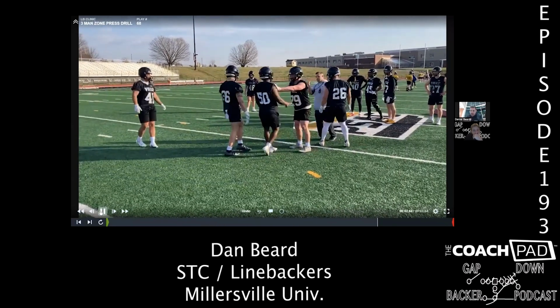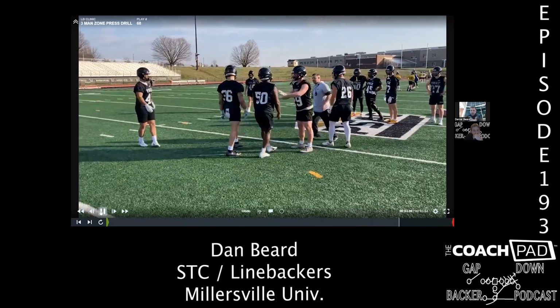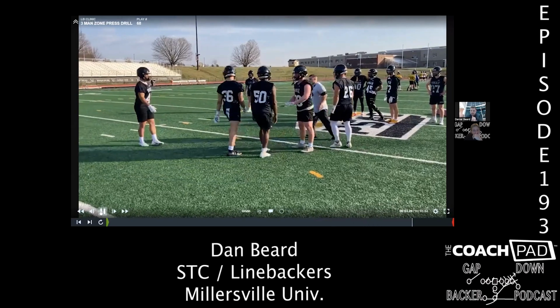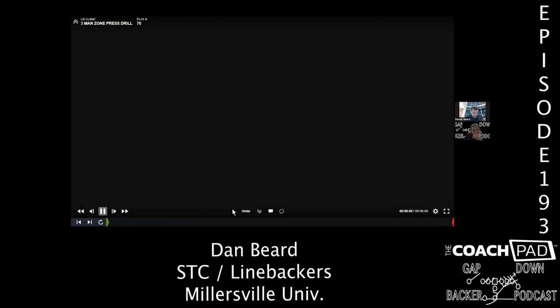So right now, this is our Indy period, and then we'll go to group with the D line and that extra safety. We've already worked our zone fits in terms of the Mike, the Will, the Rover, to the half line side, and then we'll put the whole picture together. So it's really beneficial there. And then the other thing you can do is just take the ball out.